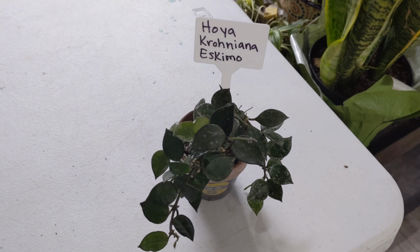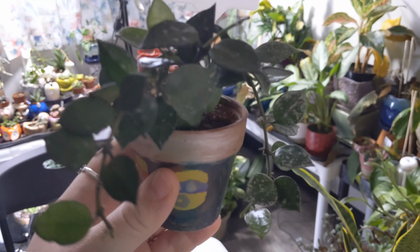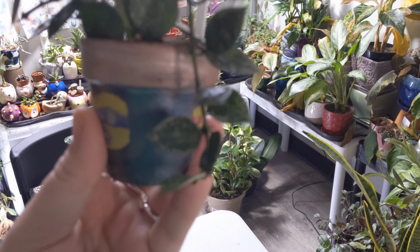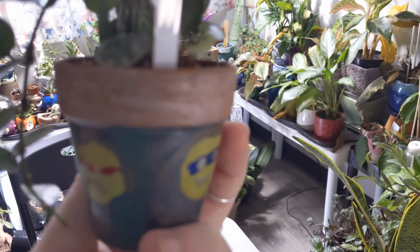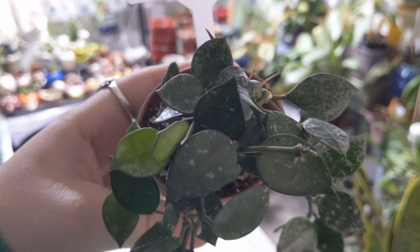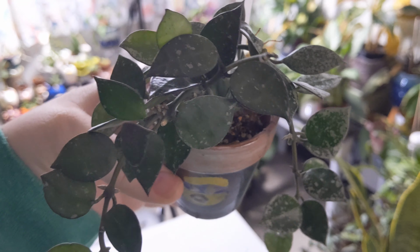So the first question is, what plant brought you the most joy in 2020? That plant is my Hoya Croniana Eskimo. When I first got this little babe, she was very small. She had maybe 5 leaves on her, and you could just see she's growing into a nice little bush, and she's retaining her splash. If you will focus, there we go. And also the pot was painted by my wonderful boyfriend, so it just makes it all the better. Yeah, it's a beautiful plant. It's so small and cute, and every time I look at it I smile. So this plant brought me the most joy in 2020.